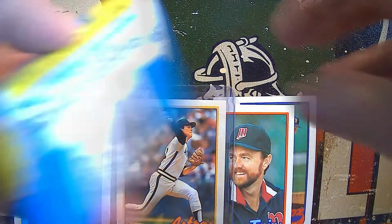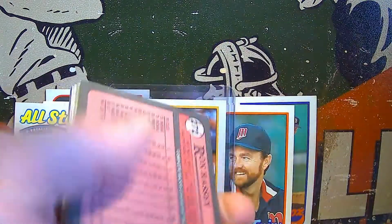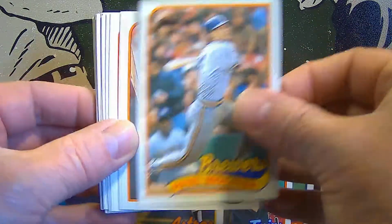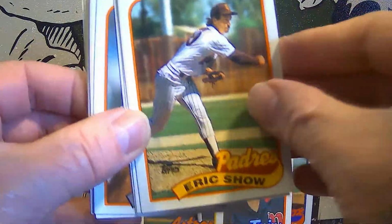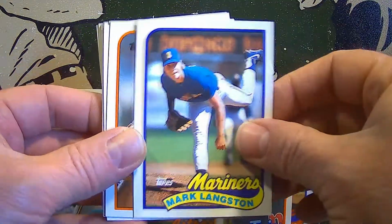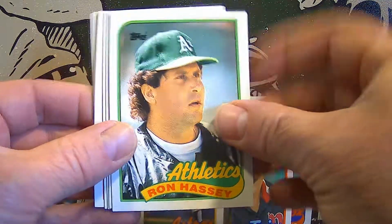All right. Last pack. Can we get some last pack magic for you? Hey, how about Hall of Famer Paul Molitor right off the top? Get you another Hall of Famer on the board there. Mike Aldrete and Eric Show. There's a White Sox, Melido Perez. Mark Langston, Bob Melvin, Ron Hassey.